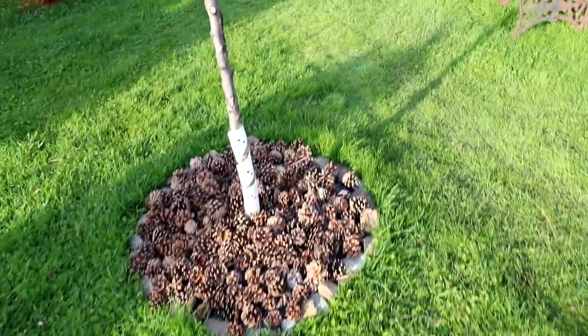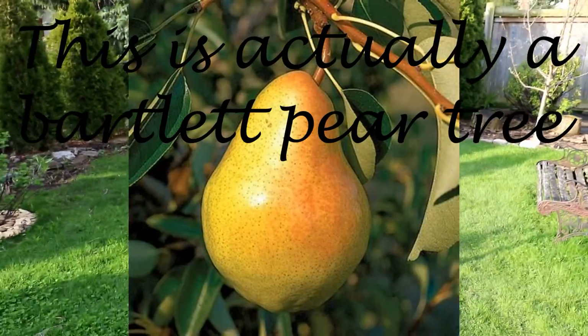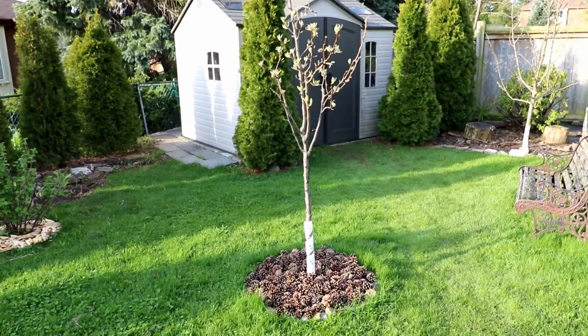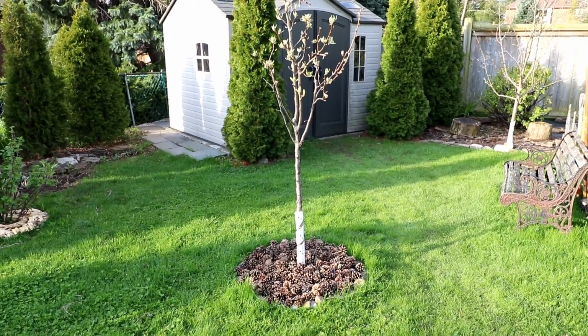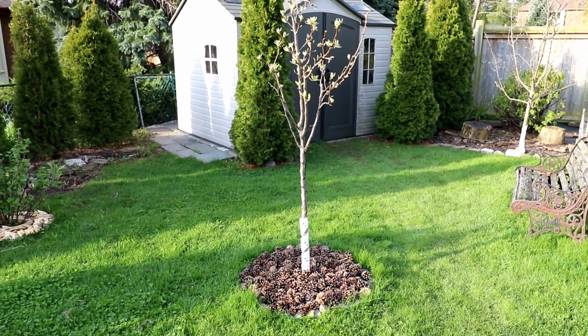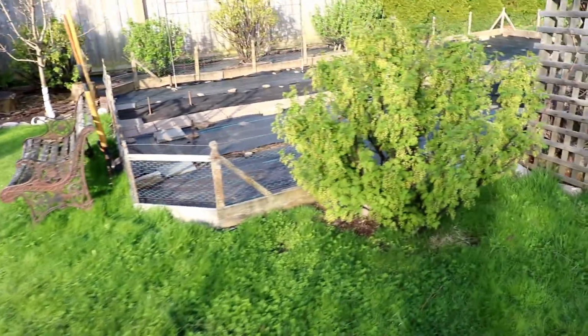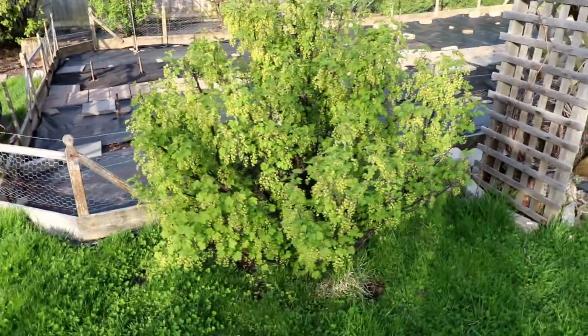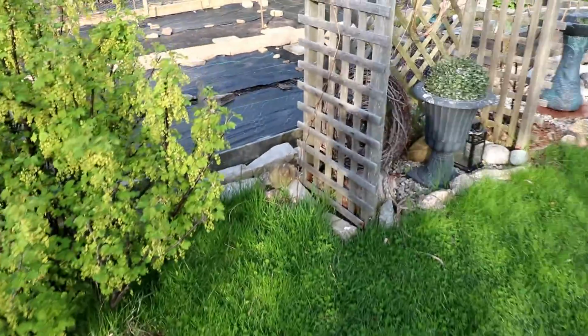And here is my Bosco pear tree. It's 3 years old, and last year it had a couple of pears. Hopefully this year it will have a little more. And here is another red currant shrub. This one produces very well.